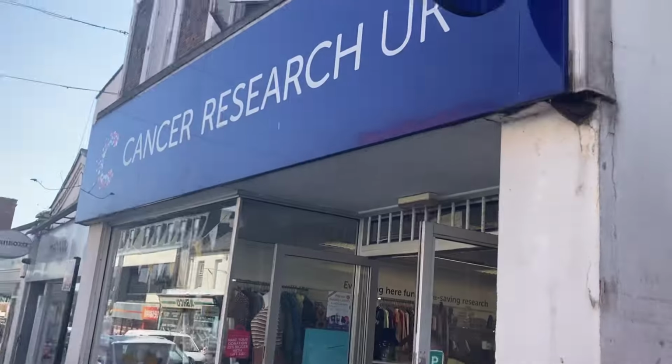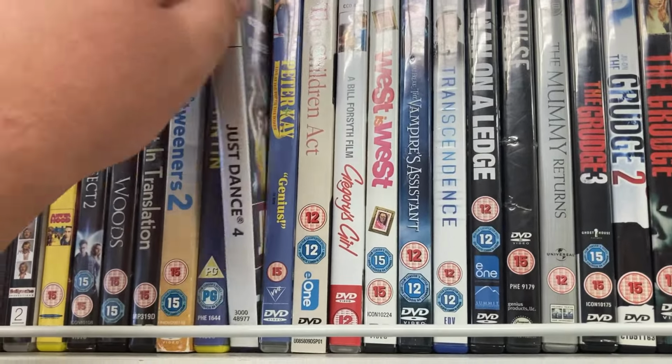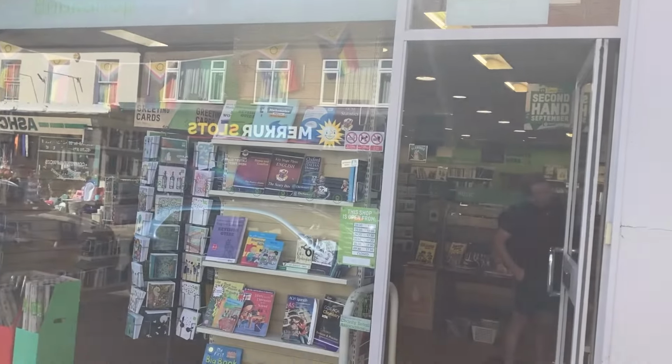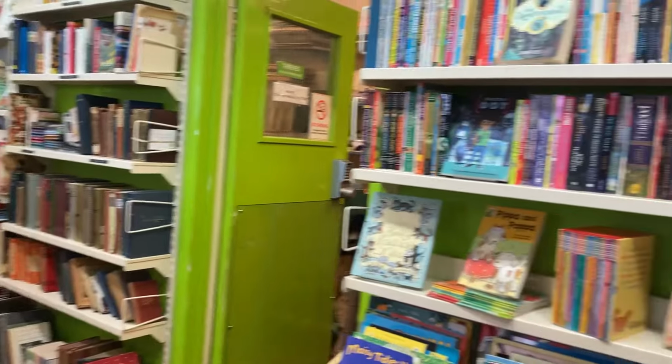Nope. No, found Cancer Research UK. Just Dance for £1. And here we have Oxfam Bookshop. Hopefully they've got some games. Nope. DVDs and books everywhere.